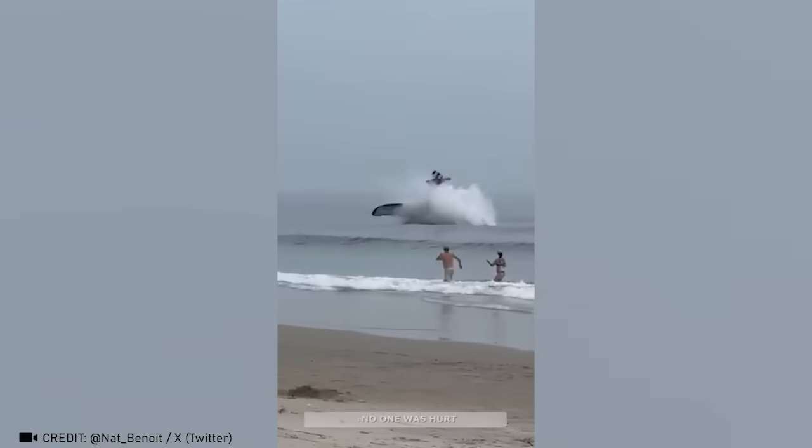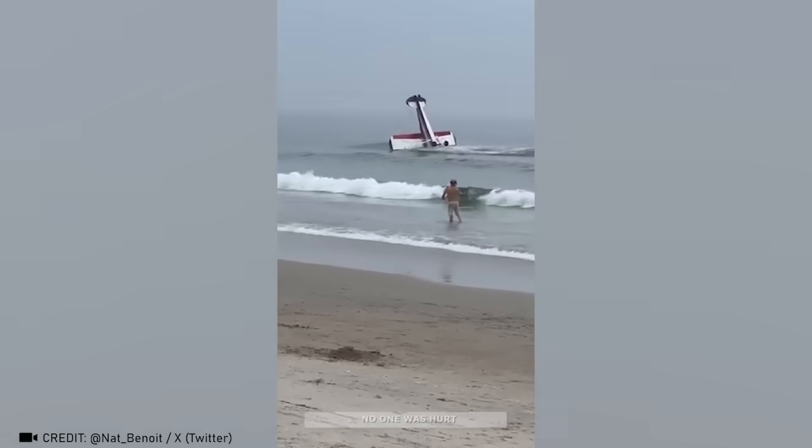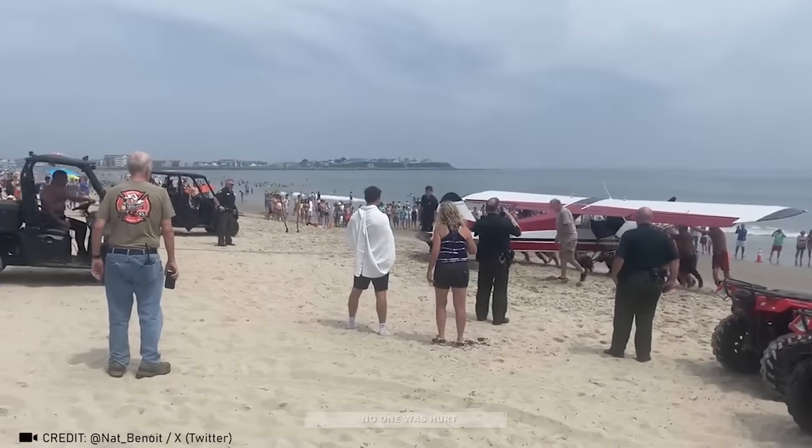Looks like this pilot had no choice but to risk a water landing right by a beach full of people. It's hard to believe, but he walked away unscathed after that impact.